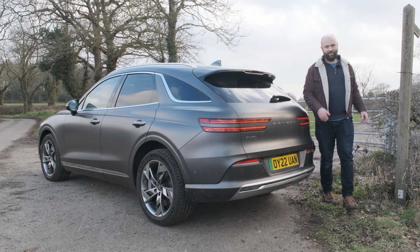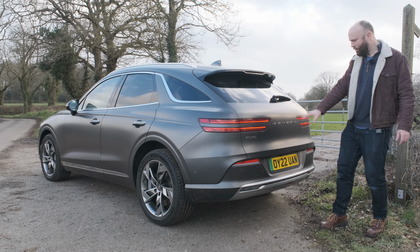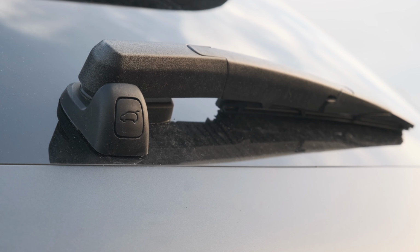Let's check out the boot. Around the back, the electrified GV70 looks exactly the same as the regular GV70. It's got the same Phil Collins penned lights. I really like these. They look quite cool. Green number plate because it's an electric car. You press a button there to open the boot.